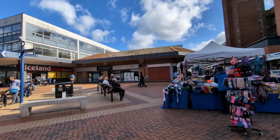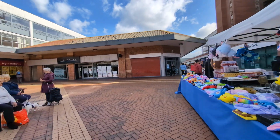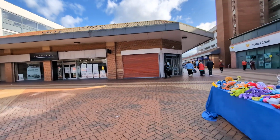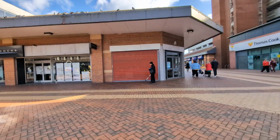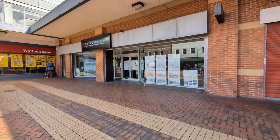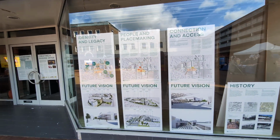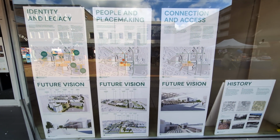It's a shame to see, but a lot of the shops are closed down. This in front of me used to be the travel agents. I think it was a TUI. It's shut. These are all the future plans for the area. So they are going to do a lot of work.